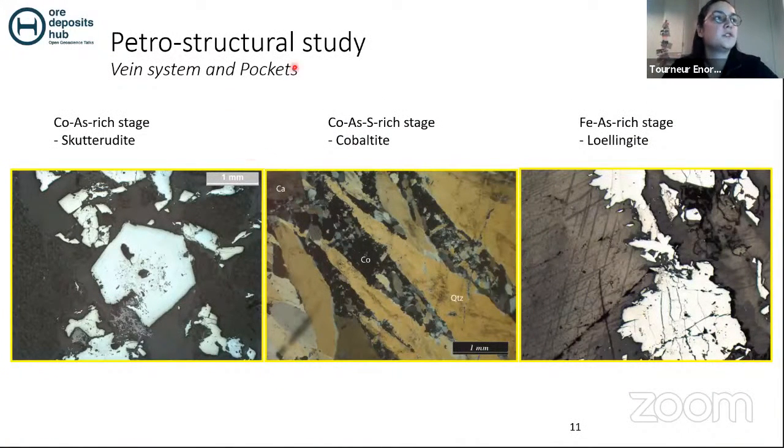So the vein system and the pockets have the same paragenetic evolution. We start with a cobalt-arsenic rich stage with the formation of hexagonal and tiny skutterudite. After, we have the formation of cobaltite, sometimes around skutterudite, but also isolated between chrome quartz. At the end, we have the formation of loellingite, which is related to the iron stage. You can see it here as rosette-shaped forms. And this loellingite is associated with the carbonate gangue of the veins and the pockets.